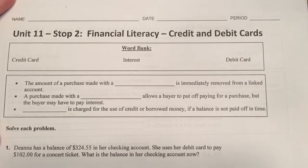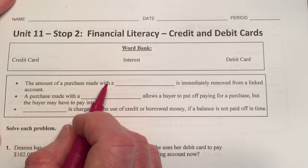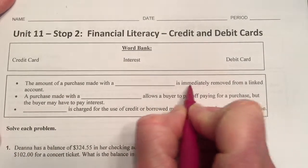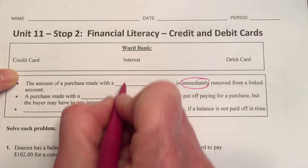All right, so we're going to fill in the blanks, and we're going to use one of these three words. Hopefully, if you did your homework last night and asked an adult, you already know some of the information you need. All right, so the first one says the amount of a purchase made with a blank is immediately removed from a linked account. So circle this word immediately. That's kind of the important distinction between a credit and a debit card.